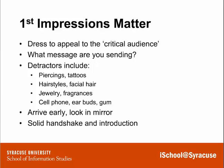It is often the case that a hiring manager knows within the first 30 seconds if they want to hire the interviewing candidate. Therefore, let me state the obvious here. First impressions matter. You can overcome this by first dressing to appeal to your most critical audience. Dressing conservatively is typically your best bet for most job interviews.